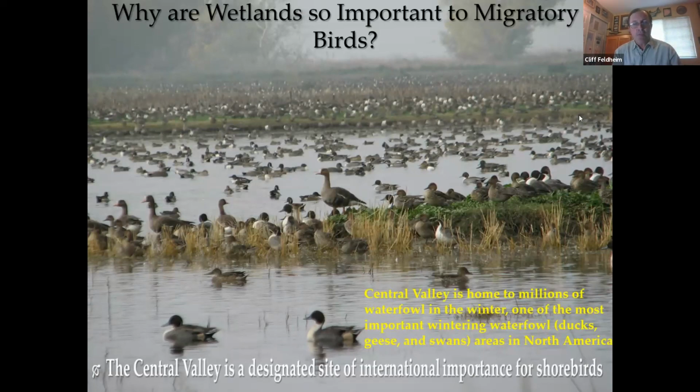The Central Valley itself is home to millions of waterfowl each winter. On any given day in December or January, from counts that we're doing from the ground and from the air, we get anywhere between 1.4 and 1.8 million ducks. I say waterfowl, those are ducks, geese, and swans. So anywhere between 1.4 and 1.8 million ducks, geese, and swans in the Central Valley. Just a tremendous migratory stop and wintering stop for these birds.